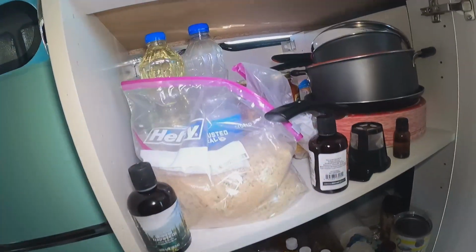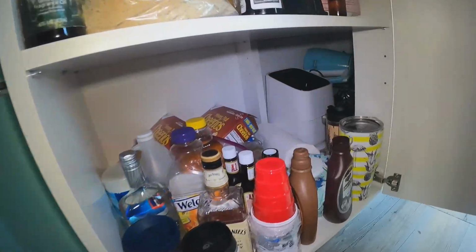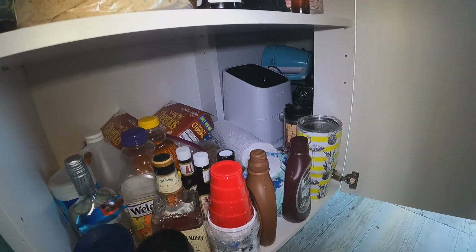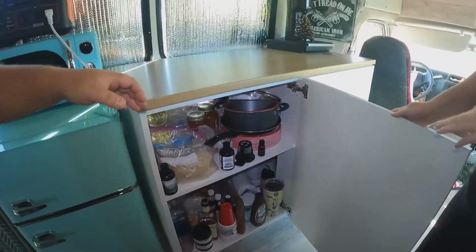So you can see it goes all the way to the back. And we kind of just threw everything in. And then you also have the pass-through over there, but I mean, we'll just open the other door. Yeah. But there's tons of storage with the shelf here.